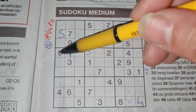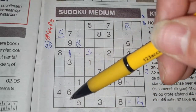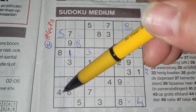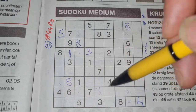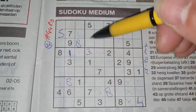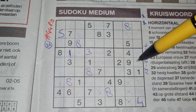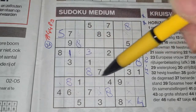8 in the third column, 8 in the first column. So in the column between, the second column, the only 2 places left for the 8 should be here or there. We see there an 8, no 8 there. 8 should be here. 8 in this row, 8 in the last row. So the row between, the only two places left for the 8 should be here or there. We see there an 8, no 8 there, 8 should be here. 8 in this column, 8 in the middle column. So the column next, the only place left for the 8 should be there. 8 in this row, 8 in that row. So the row between, the middle row, the only place left for the 8 should be there. And all the 8s are used.